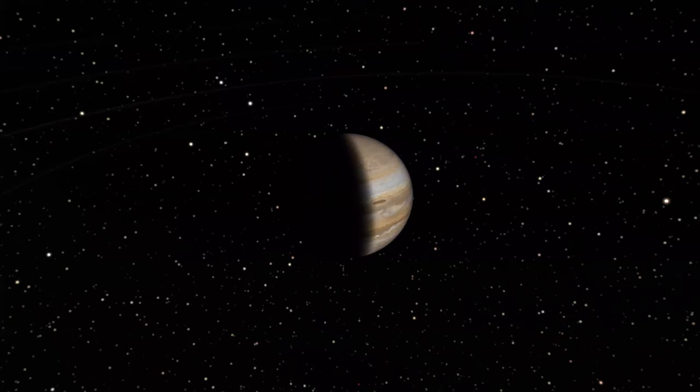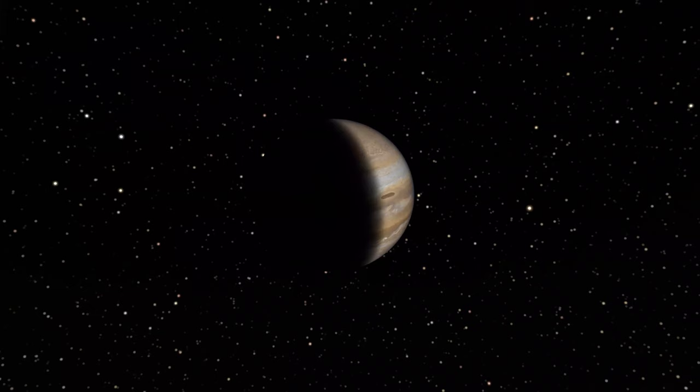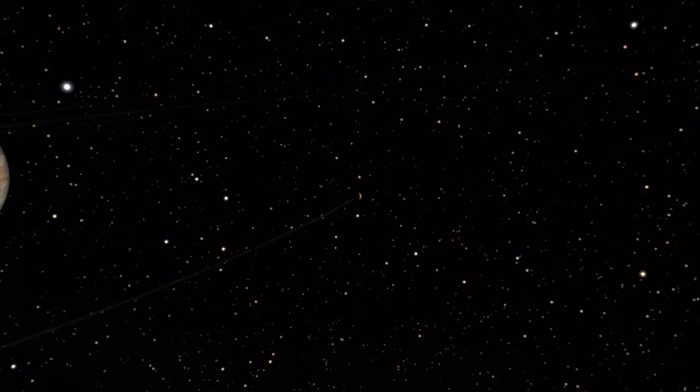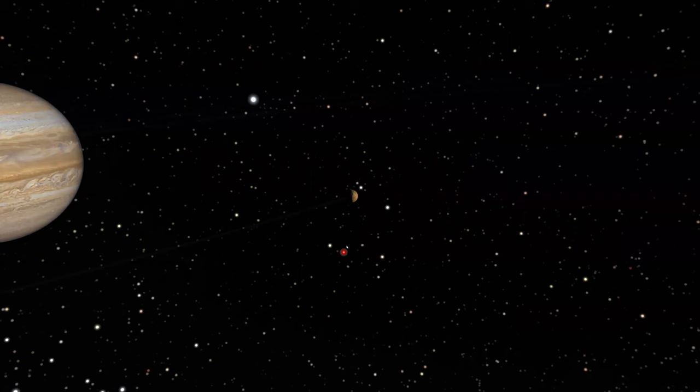Which is a little weird because moons generally don't have volcanoes. They should be so cold that they don't have any lava or magma. But Io does because it's so close to Jupiter that it's kept warm. As we're getting closer, you can see the colors of Io are a bit different than our moon.